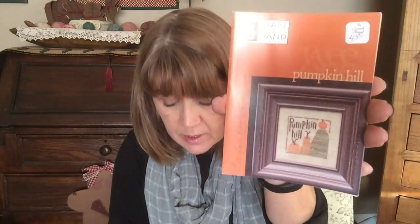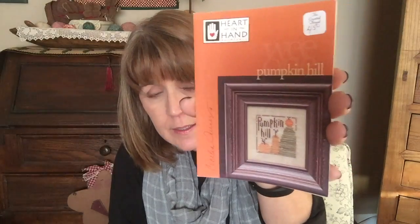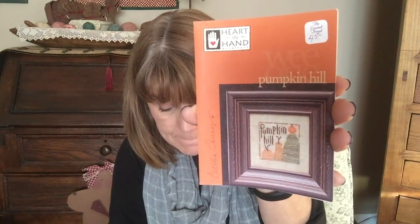Okay, start number 20 for the year, which was on the 12th of May. It's called Pumpkin Hill by Heart in Hand. Started on the 12th of May, finished on the 12th of May, and FFO'd on the 15th of May. On 28 count even weave, I used a combination of Weeks Dye Works and DMC for this one.